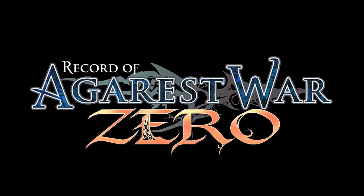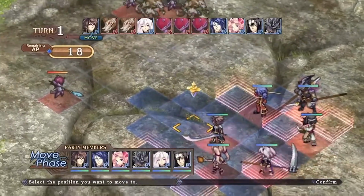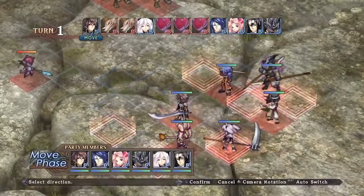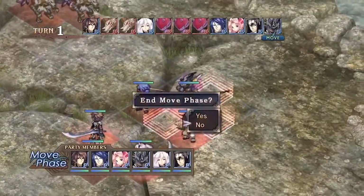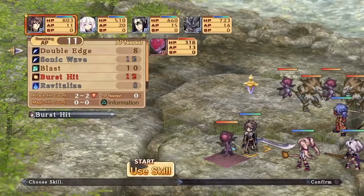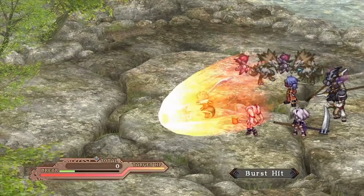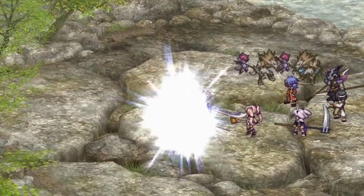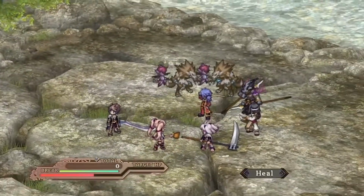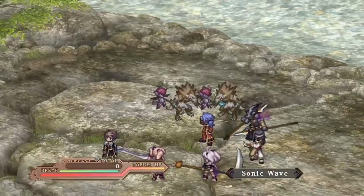The original Record of Agarest War was released in North America in 2007. However, this one, which is the prequel but came later, was released in Japan in 2009 and North America in 2011. It was developed by Idea Factory, who are the developers behind games such as the Hyperdimension Neptunia games and Mutagen Soul Z.